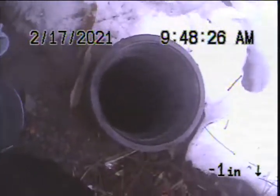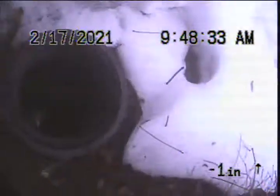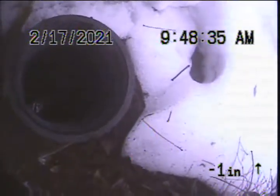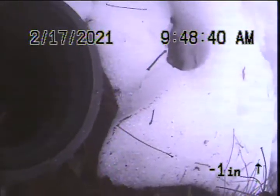Today I'm at property address 7513 Southwest Capitol Highway in Portland. I'm located right by the garage. We got a 4-inch ABS two-way cleanout. This is going to be my point of access. I'm going to advance out, check the overall condition and serviceability of the sanitary sewer.